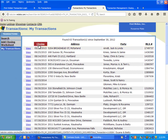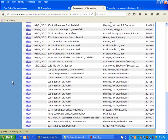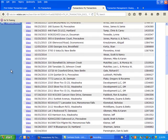And you will also notice on this list that they are sorted by closing date. If you scroll to the bottom, you also have access to your listings, so if you'd like to see those documents, they're at the bottom because a closing date has not yet been determined for those.